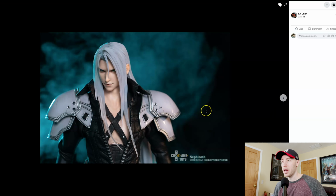Let's take a look at some of the other shots. The sculpt, guys, it's really good. It's not the best sculpt I've ever seen of a character, but it's really good. And I think it really will go with the Cloud quite nicely. So if you like Sephiroth, you're probably going to need to pick this up. We'll get into price and everything in a little bit, but for now I'll say this sculpt looks good.